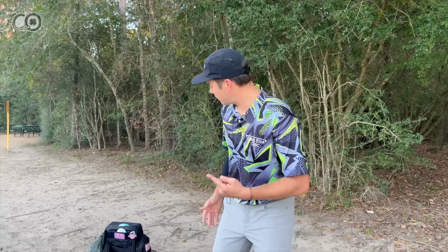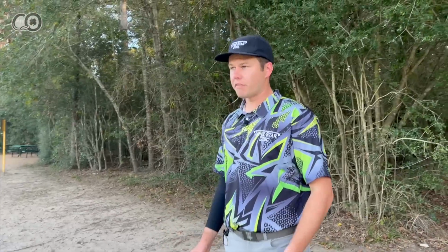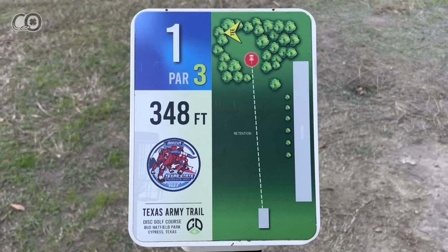One of the discs is gonna be in the Founders plastic, which is out in the fairway. We're gonna show it to you guys in a second after I throw hole 1. So the Founders plastic has to be some of the best feeling plastic out of the lineup, and I'm really taking a liking to it. I can't wait to add more to my bag.